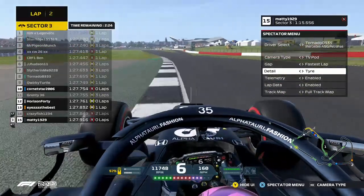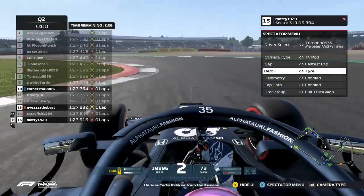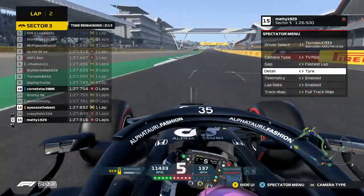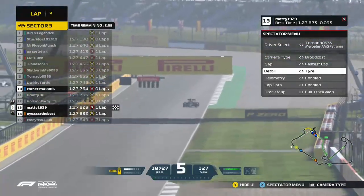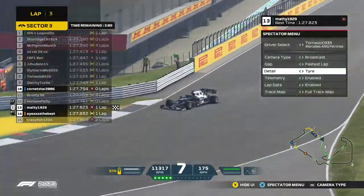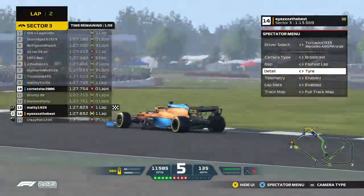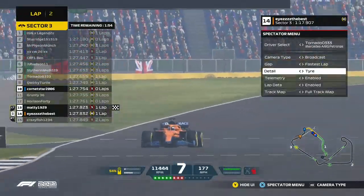Bono, where's my pace? Says Horizon. Lewis, you had a spin, that's why. Oh, Matty! What? Wow, the tactics. The tactics of Matty. Also, Eyes is the best, who was he going for P11 there then?